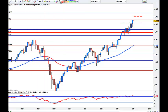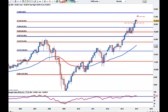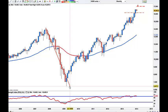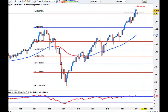If we look at how the fibs play an important part on the bigger picture as well, let's put the fibs on this monthly. We put the fibs on the 2007 high and the 2009 lows. So we actually closed above the 127 extension up there. So any faltering around there and a close below 16,300, and we could see some early problems. But in the meantime, like I said, I'm still looking for this to push higher.